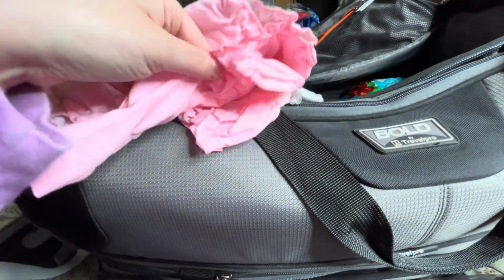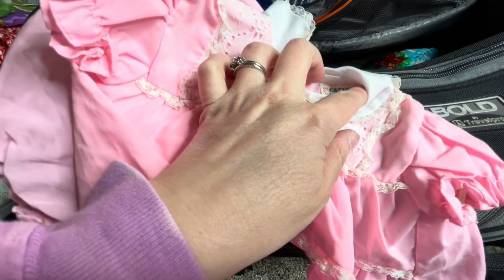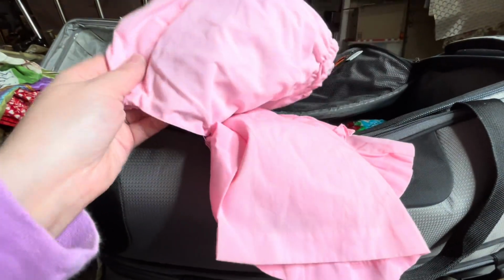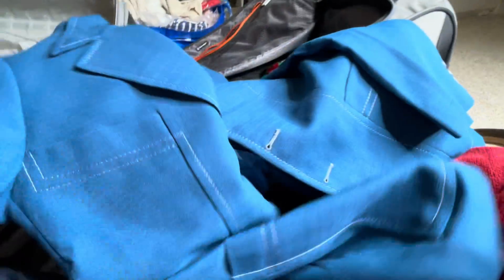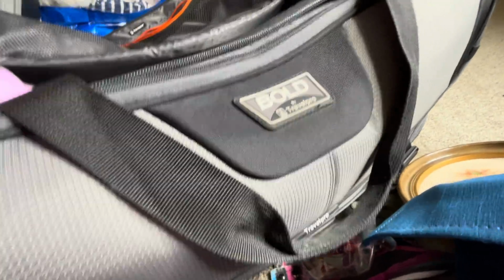Oh, this is really cute. I got this at the Minnesota Goodwill bins. It is cotton candy. It's the little dress and then the diaper cover. That cost like nothing. Receipt. And then I have the full suit for this one. This one was at Minnesota Goodwill bins. I think it was our last go there. And then a full green suit.